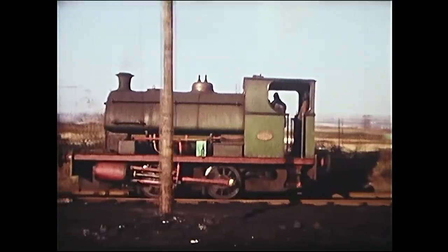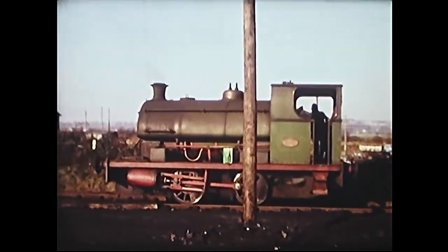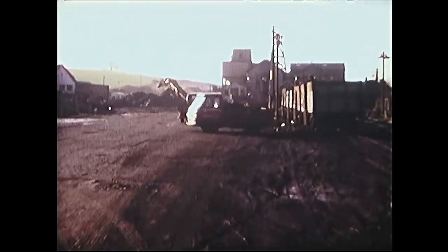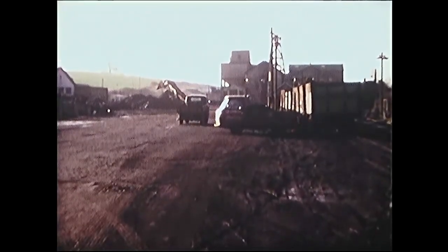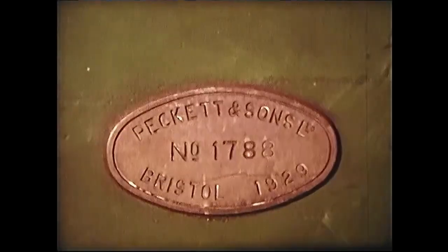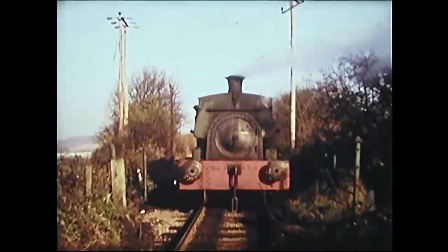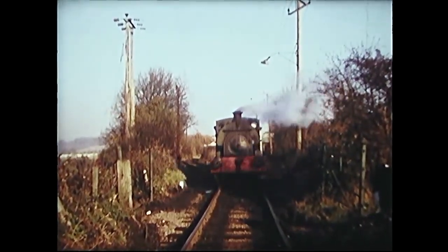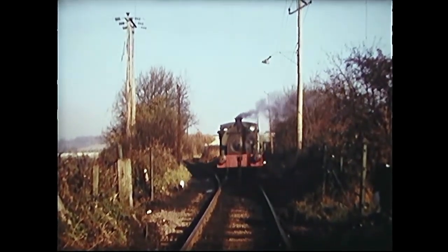The loco eased sweetly into the yard to start her morning's work. A local coal merchant took the opportunity of collecting his coal directly from the pit. Built in 1929, she showed little signs of her age, being one of many similar locos constructed for industry by the Bristol firm of Peckett & Sons.